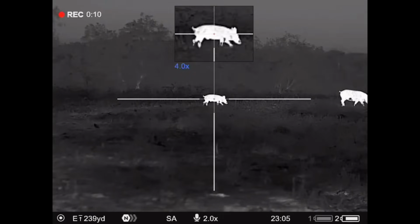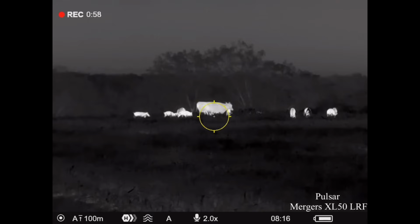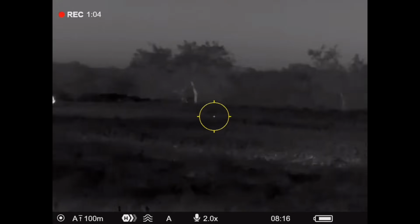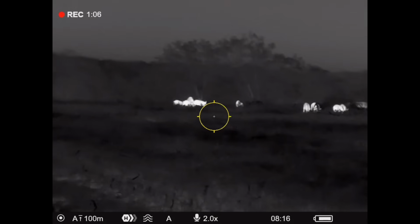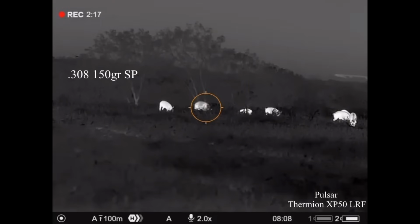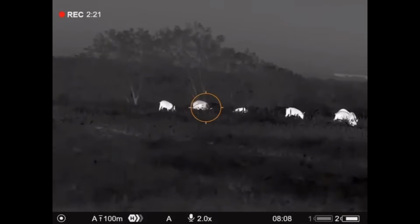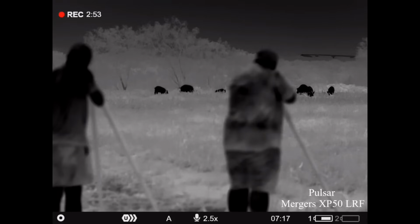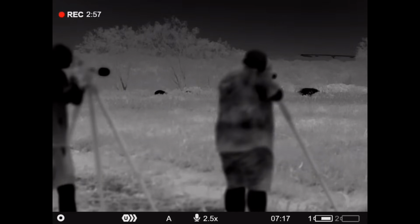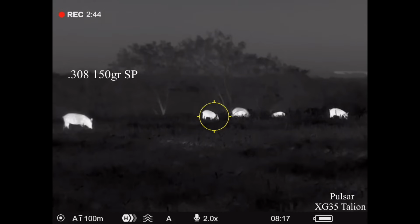I got little one on the left. We'll wait. We'll let them move. They're moving. 2, 1.